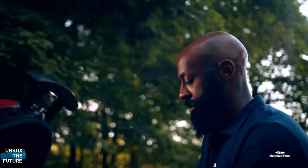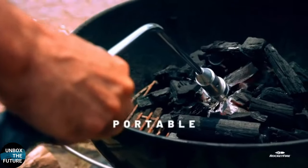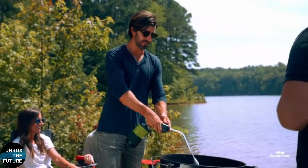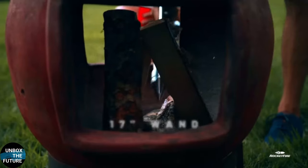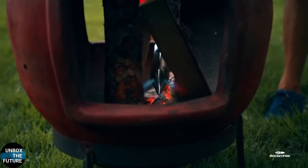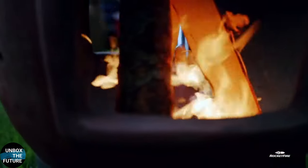The design of the Rocket Fire is set up for a grill or fire pit. It has a 17-inch wand. You can put it over top of the wood, over top of the charcoal, or you can put it directly into the wood or charcoal. It gives you an even distribution of flame, which means you light faster.